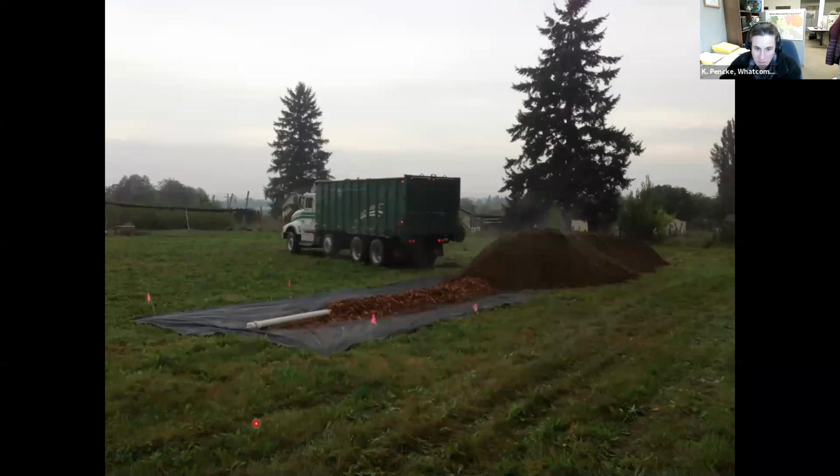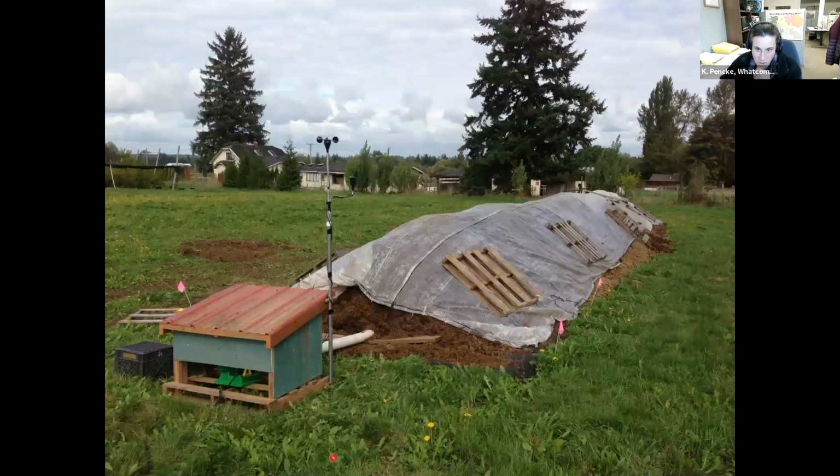You don't necessarily have to have the landscape fabric on the bottom. That was kind of a fancy touch to keep the weeds down and make it easier to clean up after the fact, to get more of the material out. And this shows the finished pile.